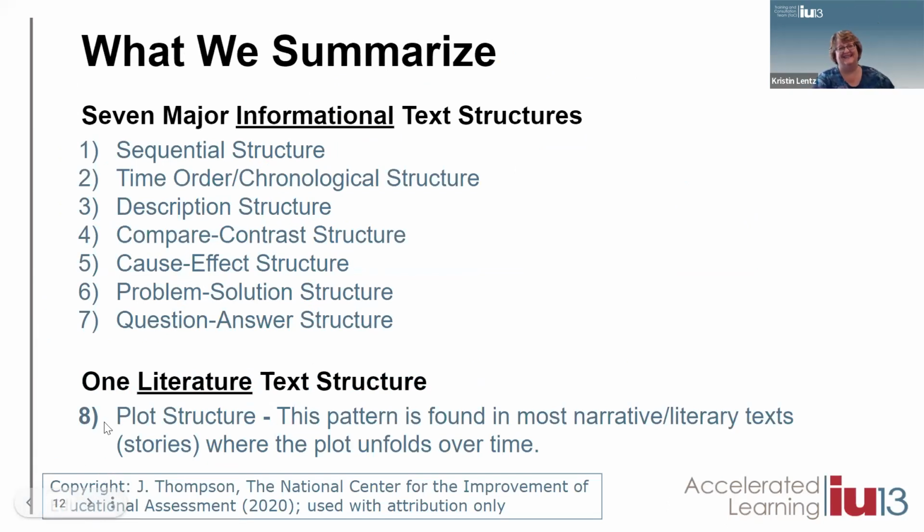So when we're talking about summarizing, we want to think about, first of all, what kind of text we need to summarize? Our two big ideas in text are going to be informational text and literature. The best way for us to think about organizing text is to really look at how that text is structured. So for informational text, we can decide, is there a sequential structure, time, descriptive, is it a compare and contrast, problem solution, question answer, cause and effect? What type of structure the text has can help us to decide how to best approach the summarization.